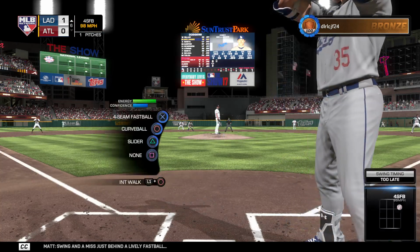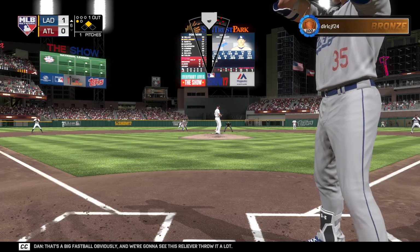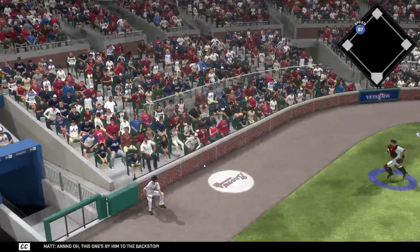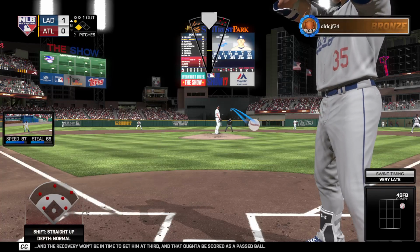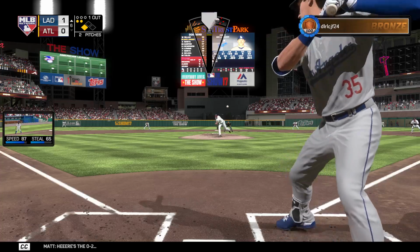Swing and a miss just behind a lively fastball. That's a big fastball, obviously, and we're going to see this reliever throw it a lot. And this one's by him to the backstop. And the recovery won't be in time to get him at third, and that ought to be scored as a passed ball. Here's the 0-2.